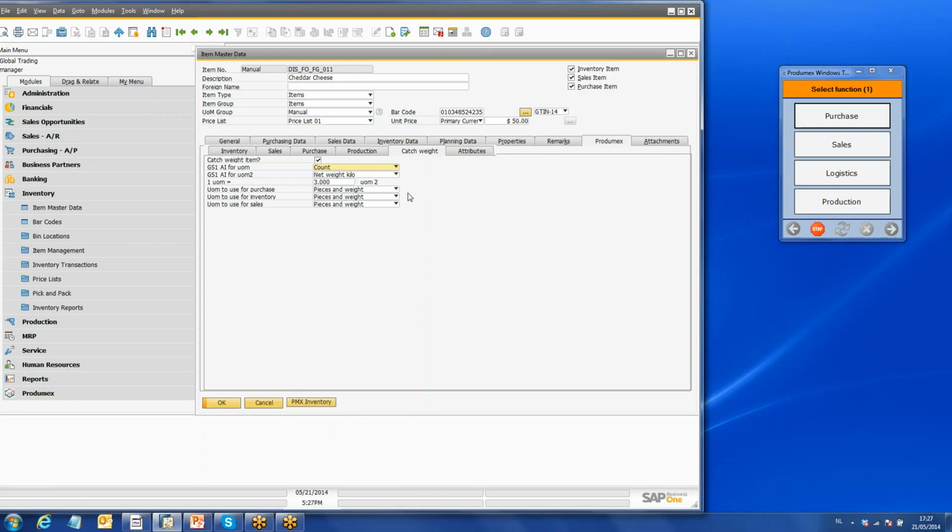And then we can define here what units of measure will be used for purchasing, inventory, and sales process. So here we've got the choice to say I will only trade this product in pieces, so I will make abstraction of the weight, or I will only use weight, or I will use both. So for this example, I'm going to use pieces and weight. Jeff, you raised the question about whether you can import these data via the DTW. Well, as a matter of fact, all data that are available in PDMX can be imported via the DTW in the appropriate tables. Okay, so this is for a catch weight item.